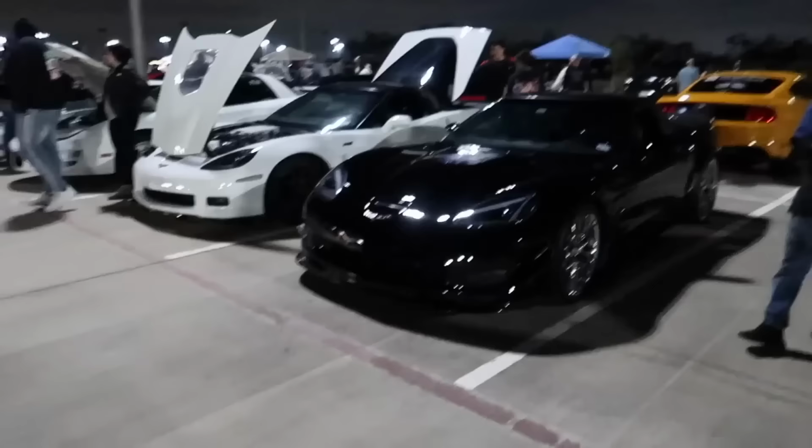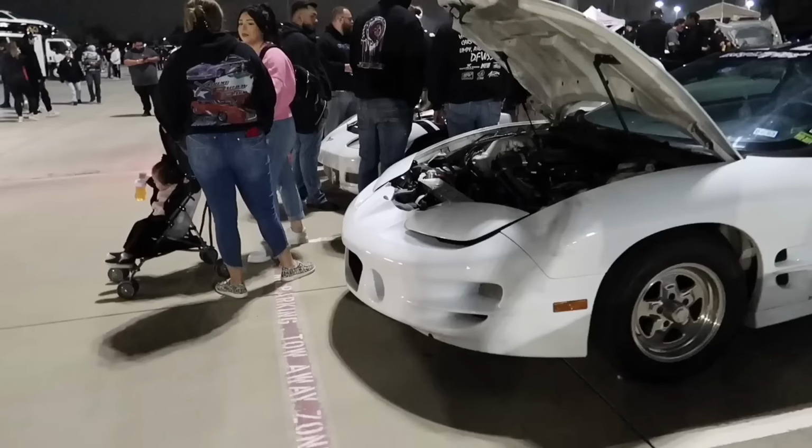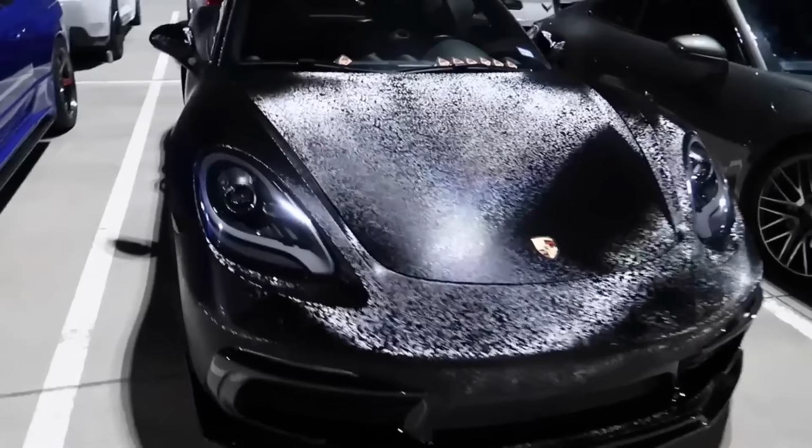Ooh, some ZR1s. Hiya, Peru. LS9 blower. That is one serious intake. I guess I'd say this is a turbo setup. There it is. That thing is massive. That Corvette. Turbos on turbos out here. R32. Yo, this wrap or whatever this is insane.